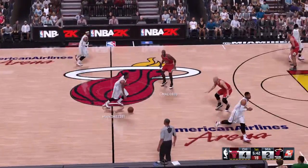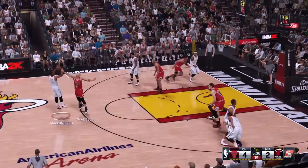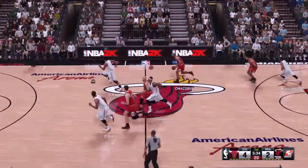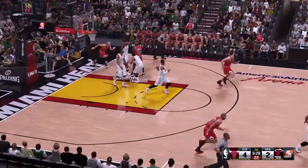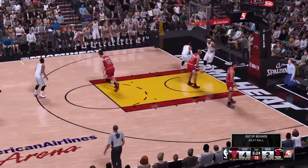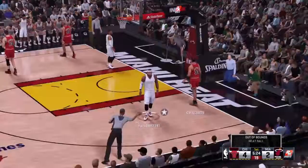And here is Chalmers. Haslem sets a screen. Takes the 3. Got a hand on it. Rodman dishes to Harper. He kicks to Jordan. Stolen by Wade. And the rejection by Pippen. And it's out of bounds to the Heat as Miami retains possession.